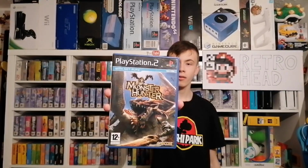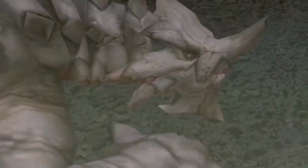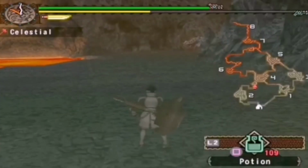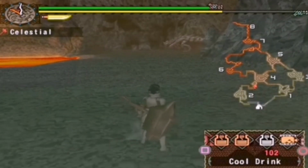And the final game in this bundle, again just £1, sadly no manual, which is a bit of a shame, but I'm still pleased to find this, and that is Monster Hunter on PS2. Now, I had a feeling this was worth something, but like I said, that charity shop said they check all their games on CEX, so I thought when I picked this up it might be at most a £6-7 game, but this is much more than that. Like I say, no manual, which is a real shame, because this game in CEX is £32 currently, which is absolutely crazy.